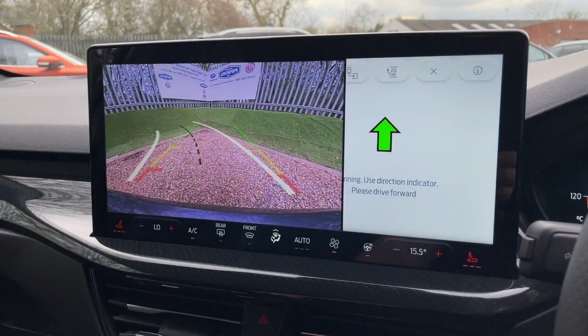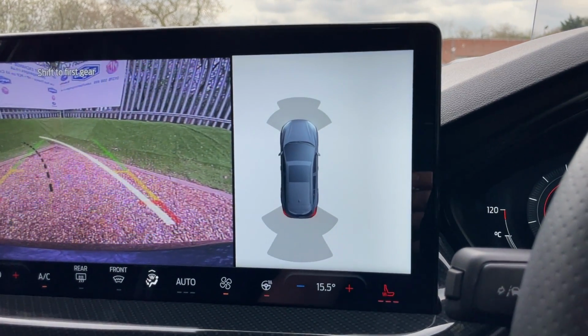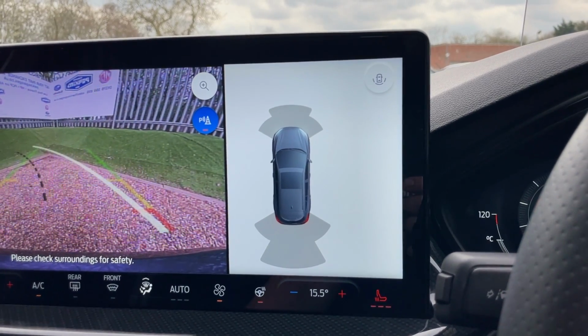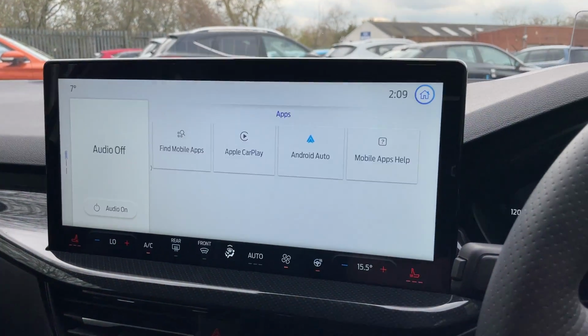Incredible. Pop the vehicle into reverse, there you can see the high definition reversing camera to the left hand side and the proximity sensors for the front and rear parking sensors on the right hand side. This will give you an intermittent beep that will increase in frequency as you get closer to the object in question. So that, in a nutshell, is the Ford Focus ST Track Pack Edition.